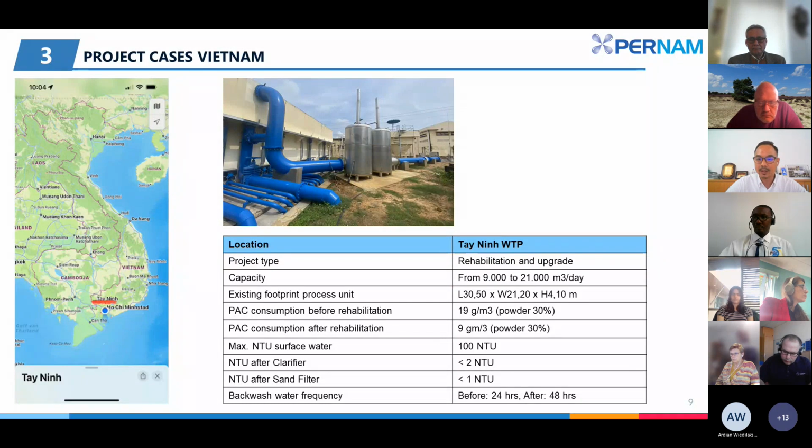We also upgraded, and this is a bit larger capacity, in Tay Ninh province, west of Ho Chi Minh City, also nearby the Cambodian border. Here we upgraded the existing water treatment plant from 9,000 to 21,000 cubic meters a day, so more than double. And we reduced PAC dosing from 19 to 9 grams per cubic meter. The NTU in this raw water, the surface water, was not that high, only 100. So NTU after the clarifier, we achieved under 2, and after the sand filter under 1. Because NTU is not so high in this location, we could improve the backwash water frequency from 24 to 48 hours.